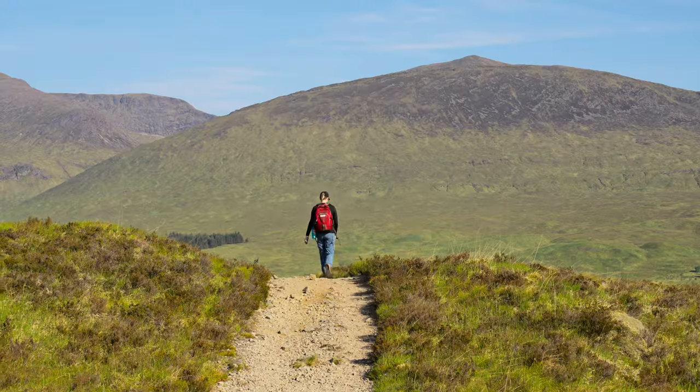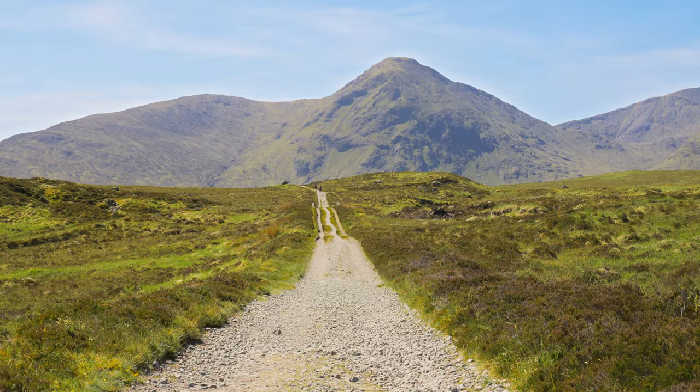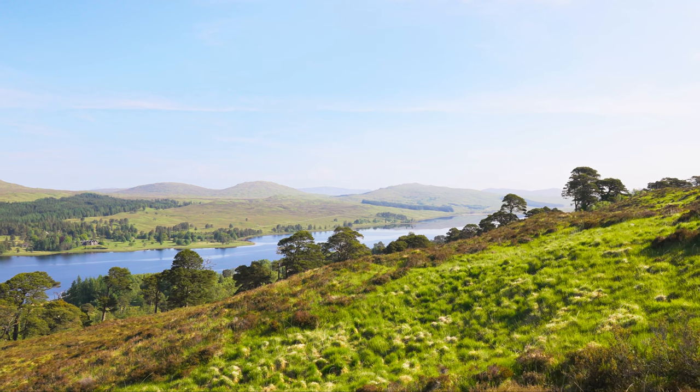The West Highland Way. A breathtaking adventure through the rugged and majestic landscapes of Scotland.